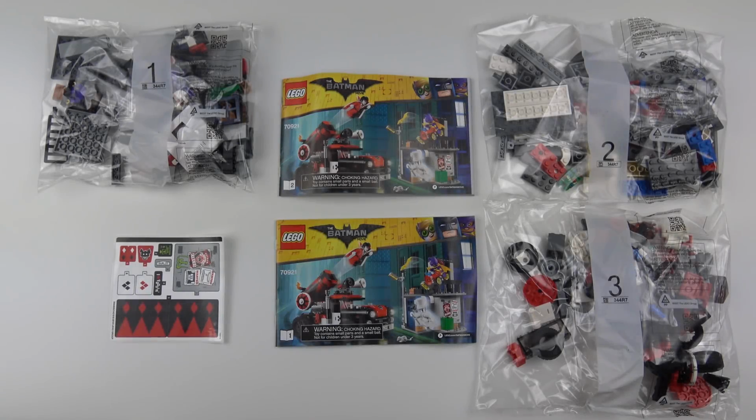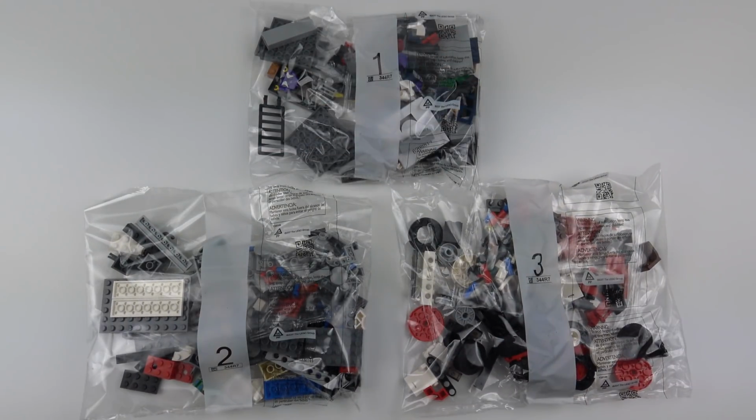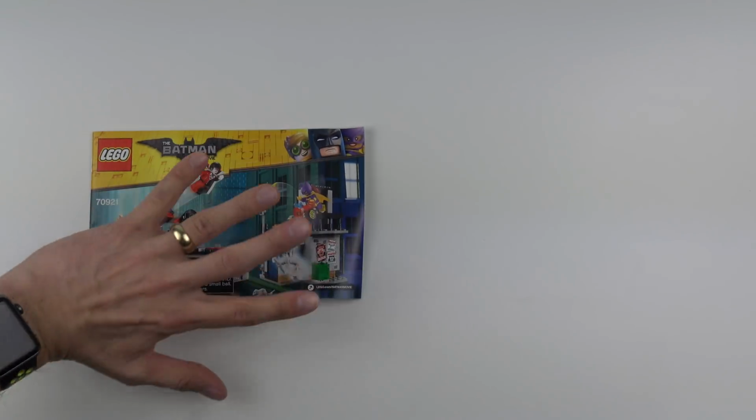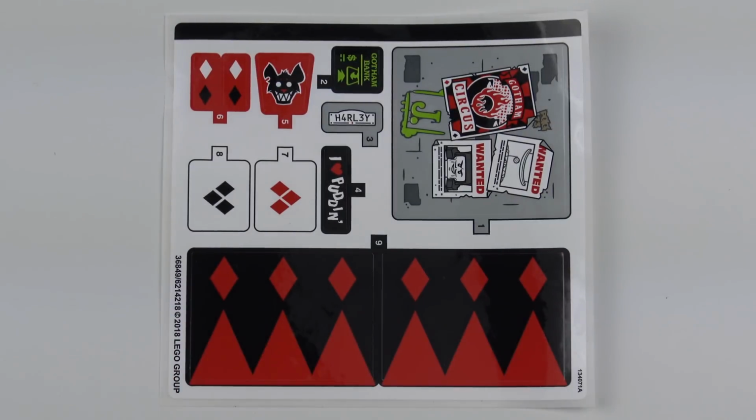Here's everything we get inside the box. We've got 3 numbered bags of LEGO, 2 instruction manuals, and a dreaded sticker sheet. And I really do mean that this time, because that is going to be a pain to apply. I thought the curved sides of the cannon were going to be a printed piece, but it's actually a sticker. In fact, 2 stickers, and applying stickers to curved pieces is painful.